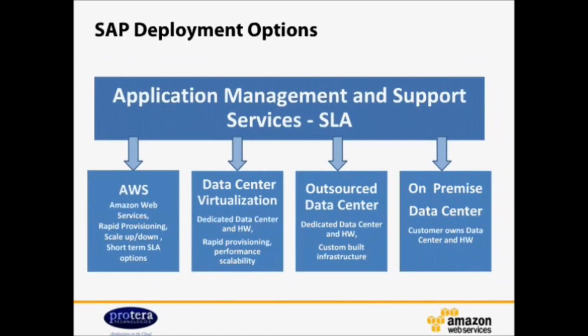So when we talk about SAP deployment options, in the past, the typical model has been that we look at an on-premise data center where a customer will own their hardware and the software, and they'll manage it fully. As we evolved in IT, we started to use outsourced data centers. We started using partners that have specific niche areas of expertise where they can bring it to bear to provide solutions for the hardware, for SAP solutions, and even custom building infrastructure if it's for interfaces or third-party products to integrate that into the solution.